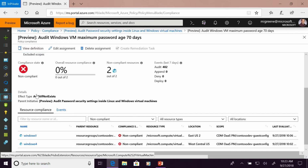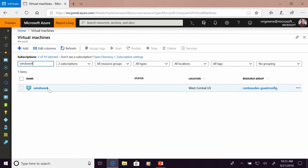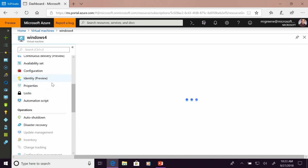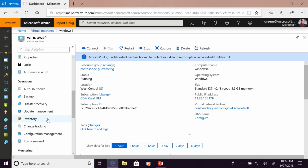Let's go look at our list of virtual machines. And let's say we want to help the application owner to be able to remediate this on their own. So I've given them access to an Azure Automation account. And there I've stored composite resources for DSC to help remediate that setting. If it's going to take a while, then I'll just show a screenshot. There we go.